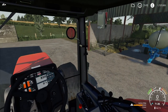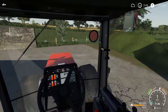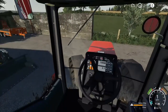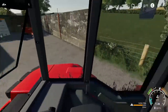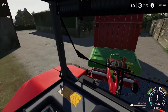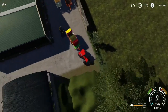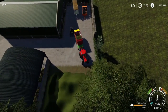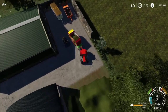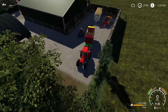So what I might do, I'm going to keep this grass in here because the pile is just going to overflow, so I'm just going to keep this here. It just says if there's no room, just to keep it in here, it won't hurt. God, look how I've put that trailer. Not straight. Go down a bit on the drone. There you go.